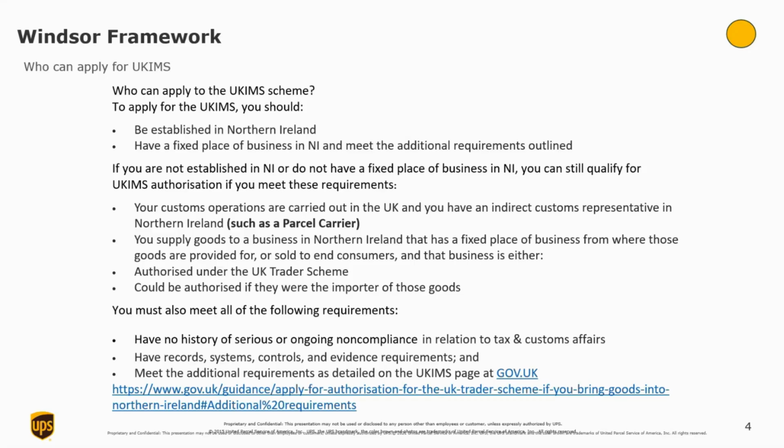However, a lot of GB shippers are going to deliver to businesses in Northern Ireland and want it to be seamless to that business, so may well act as the importer of record as a GB shipper. And we'll talk about how you can do that and what you need to put into our shipping systems. One of the questions HMRC will ask you when you go through for a UKIMS approval number is who is your indirect customs representative in Northern Ireland. So we say such as a parcel carrier, well, it's UPS.